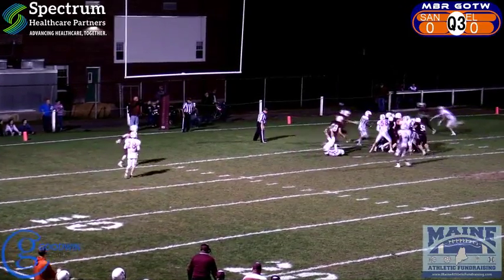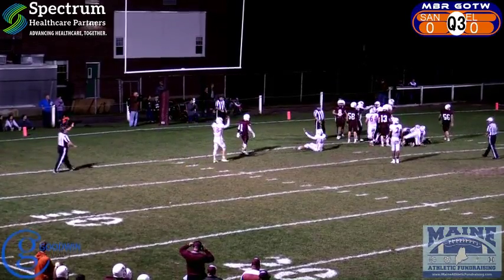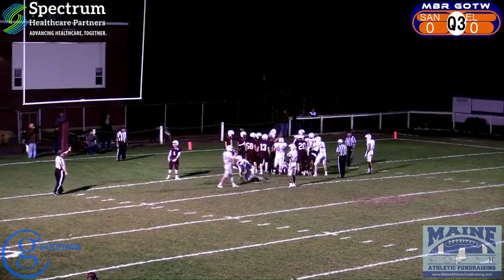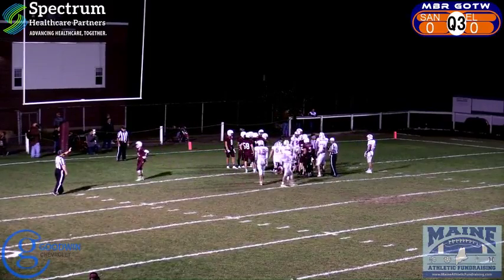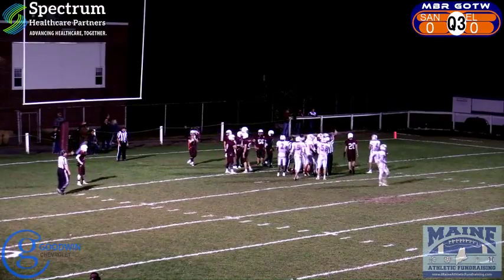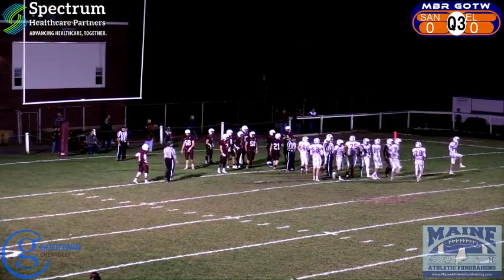About 2.5. Low snap. And they're going to get, well, we haven't got a signal from the officials. Can't tell. Neither line judge is telling us anything. Well, whichever side of the center the ball goes on, that's the line judge who is supposed to make the call, and we got nothing. So it's going to bring up, oh, they say he might have got a first down.